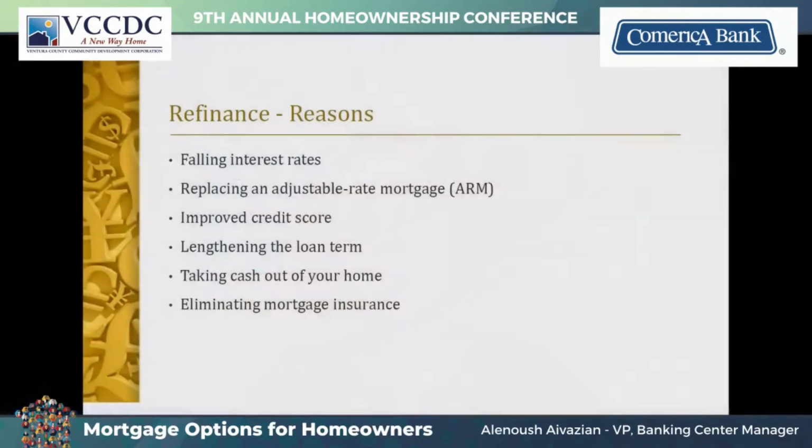A second reason for refinance might be replacing an adjustable rate mortgage, known as an ARM. This is a good reason. If you have an ARM and would like to convert it into a fixed rate loan, you want to go the refinance route. An ARM is a loan that offers a low introductory interest rate that resets after a predetermined period of time, whether it's 1 year from your closing date, 5 years or more.